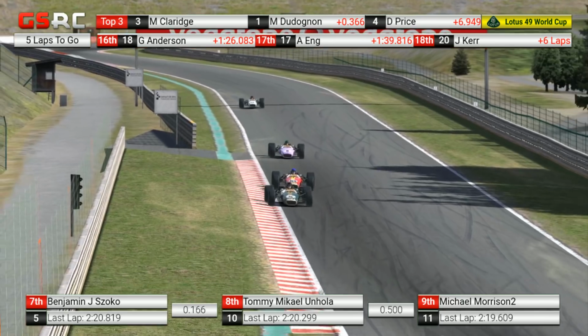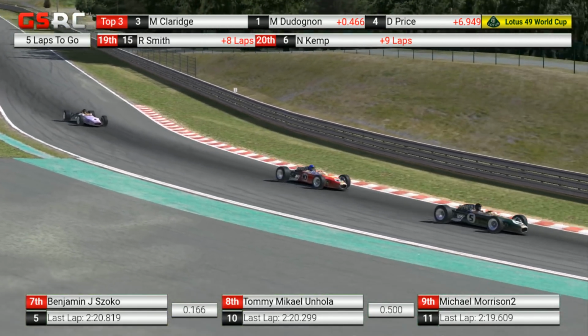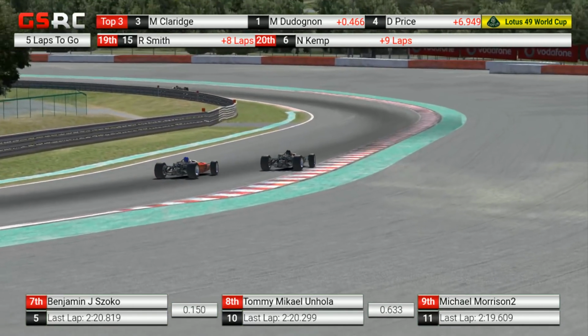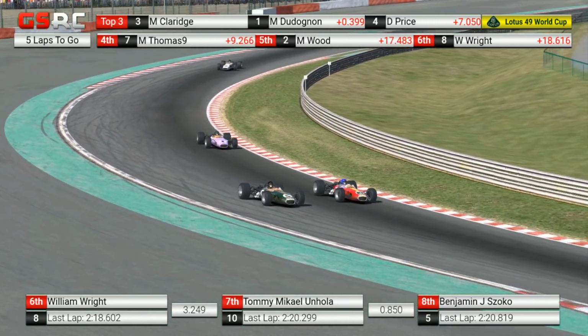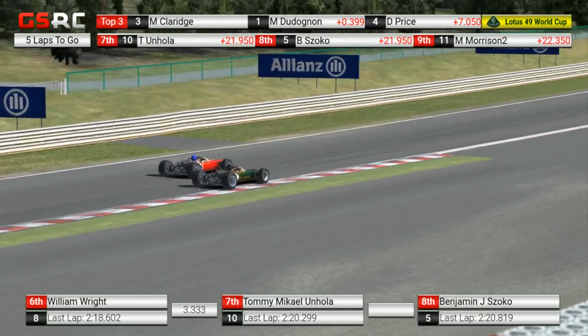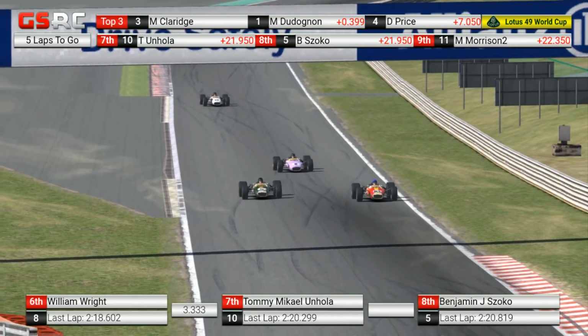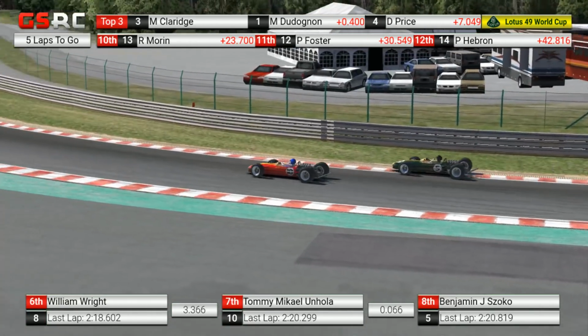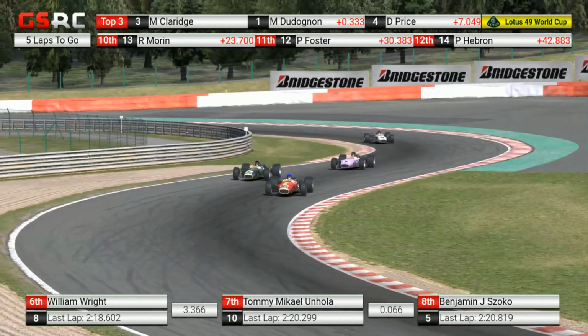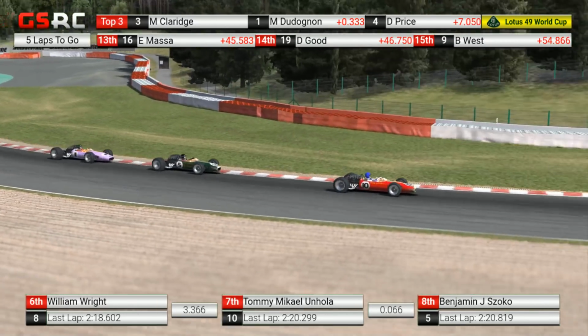Onhola had trouble earlier with Billy Bob Wright. Wright is safely up in 6th position. Go ahead, Johan. There, Soko gets a little bit wide through Pouhon, and he gets a move on the inside on Onhola. This is probably it. This is the best move. He's completely in front of him now. If he can take a little bit more momentum through the chicane, he does so. He can cover the racing line, the apex now. Tommy Onhola back into P7.